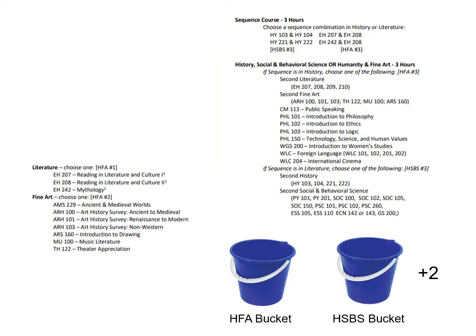Now it's time to focus on the HFA bucket. Everyone must take a literature course, HFA number 1. There are a few options that focus on different genres of writing, as well as earlier and more current time periods. Students must complete their college writing requirements before taking a literature course. Thus, we encourage most students to wait on their literature courses until they are at least sophomores. So 1 course into the HFA bucket.